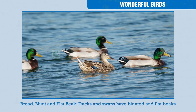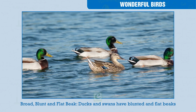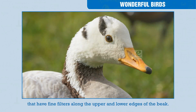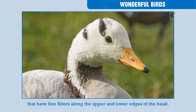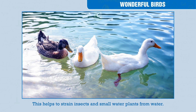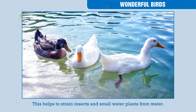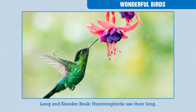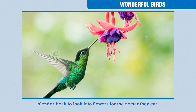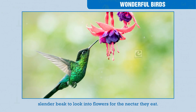Broad, blunt, and flat beak. Ducks and swans have blunt and flat beaks that have fine filters along the upper and lower edges of the beak. This helps to strain insects and small water plants from water. Long and slender beak. Hummingbirds use their long, slender beak to look into flowers for the nectar they eat.